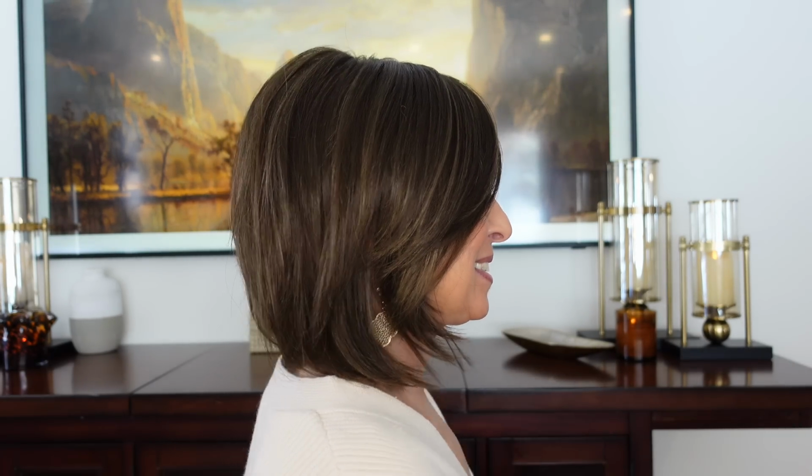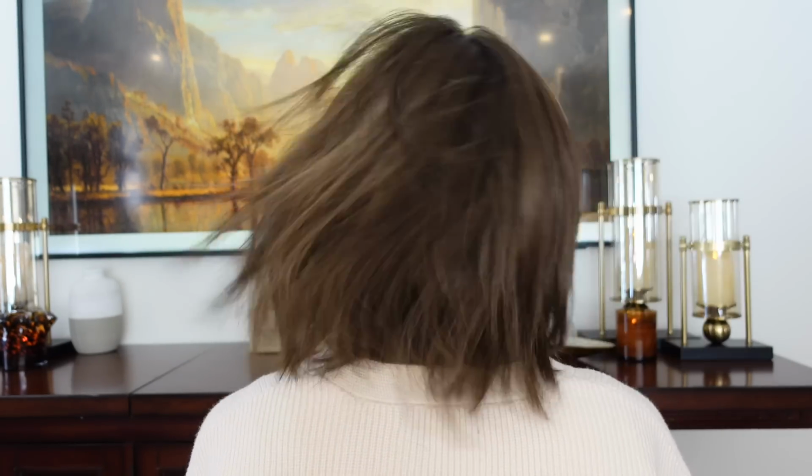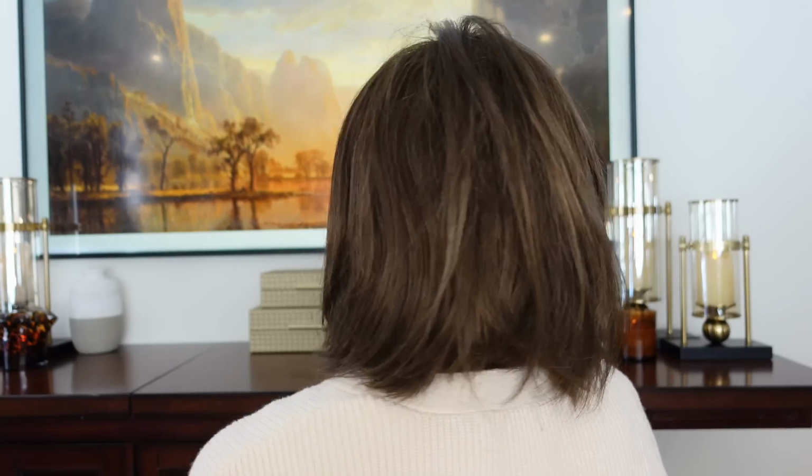Feels very light, low density. Another good low density choice. Really pretty wig too. And I would probably just put it behind my ear like that. All right, let me spin and show you the style. Let me take this out. Yeah, I would definitely have to work with this bang here.